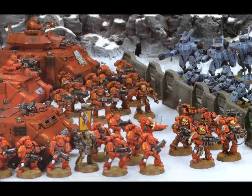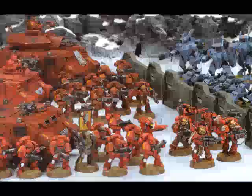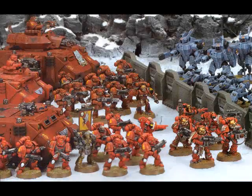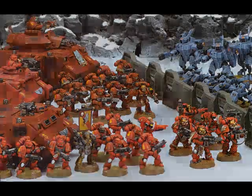I am so happy that these are back in the Codex. I've got like 10 of these things left over from 2nd edition, and I'm going to put them on just about everything I can put them on. They're awesome. It's going to be a Strength 3 AP6 flamer template, and it counts as a close combat weapon. That is awesome.